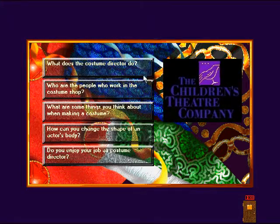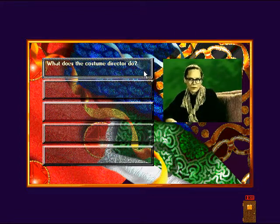My name is Risha Burturk, and I'm the costume director at the Children's Theater Company. The overview of being the costume director is being ultimately responsible for getting all of the costumes and costume pieces on stage when they're wanted for each production, and also to the designer's specifications as closely as we can.